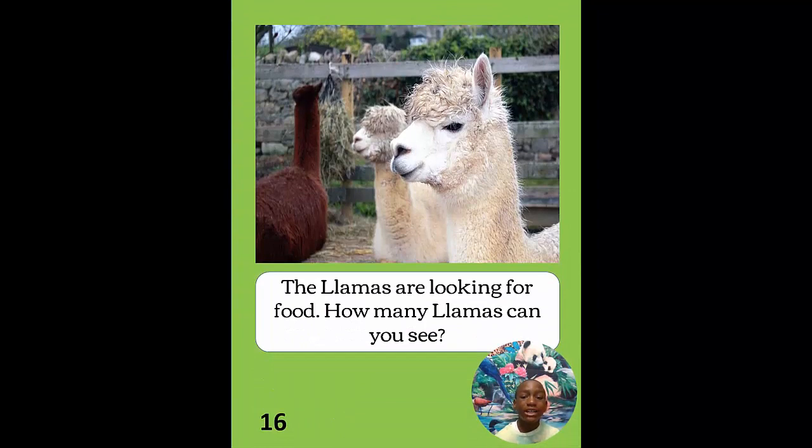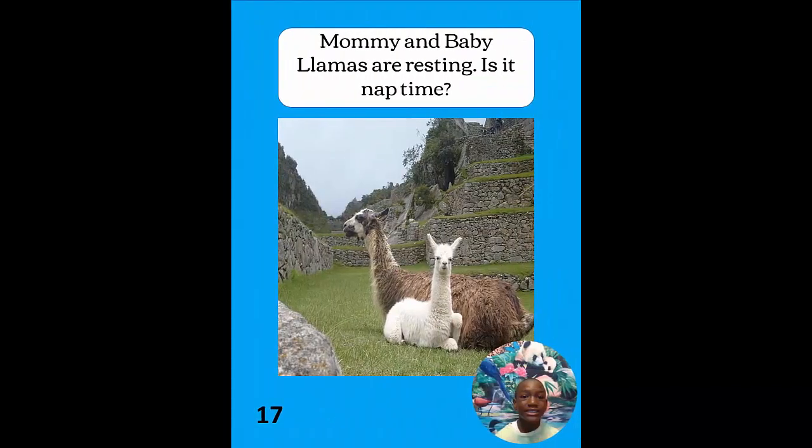The llamas are looking for food. How many llamas can you see? Three. Mommy and baby llamas are resting. Is it nap time?